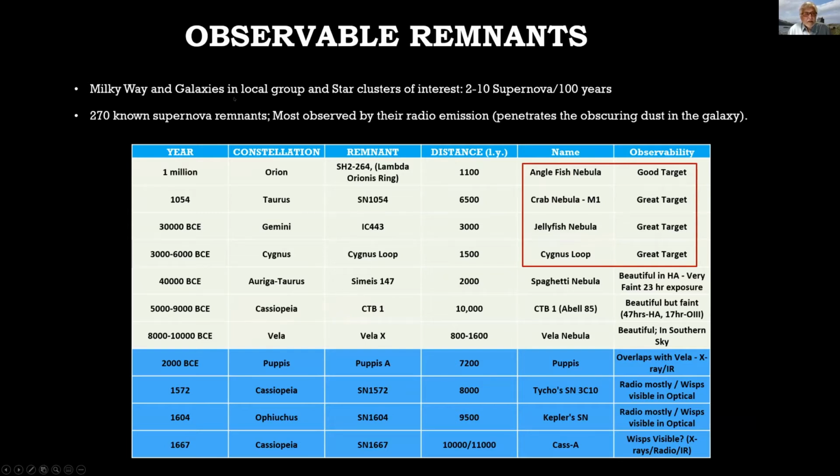In the Milky Way, in the local group, as I said, there should be 2 to 10 supernovas every 100 years. There are almost 300 supernova remnants now known, and a lot of them are observed at radio frequencies because their optical signal has died down. As far as targets are concerned, very good ones are those I've mentioned here: the Crab, the Jellyfish, the Cygnus Loop, and the Angelfish Nebula in Orion.